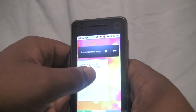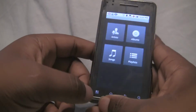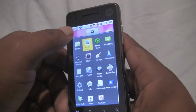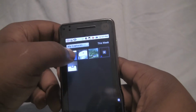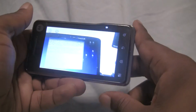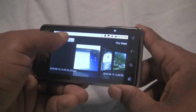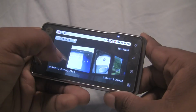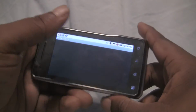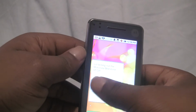Everything you know and love about Android. So there's not much to see here, really. Music player right there. You do have a media viewer, a media gallery, but it's just your pictures and your videos. You can just thumb through that real quick. Like if I go back, yeah, right there. You can just thumb through those, kind of like Cover Flow on iTunes or whatever. But other than that, there's not much to it. Everything else is pretty much stock Android.